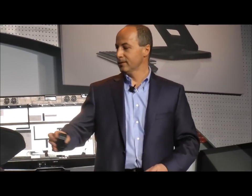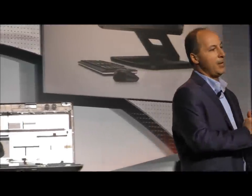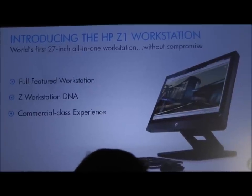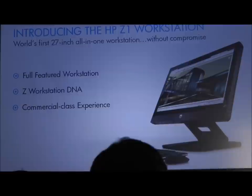So, as we've all expressed, and believe me, this is not made up, we are very, very proud to share with you the Z1 workstation, the first 27-inch all-in-one workstation in the industry. I want to thank our partners at NVIDIA and Intel, who really collaborated with us to make sure we had the right professional technology in a package that we believe will drive an experience like no other.